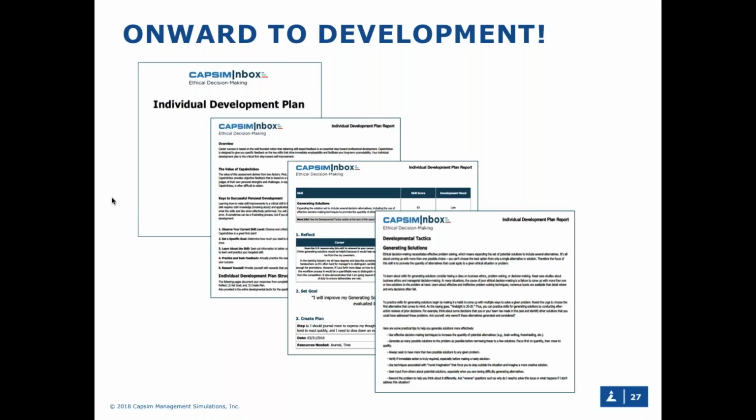So I really hope that you found this brief overview insightful. Again, my plan was to really give you a feel for what CapsimInbox assesses and why these skills are measured and why they're important, as well as kind of the immersive, engaging nature of this experience that's presented to students themselves. I'd like to kick it back over to Carter, if you're ready.